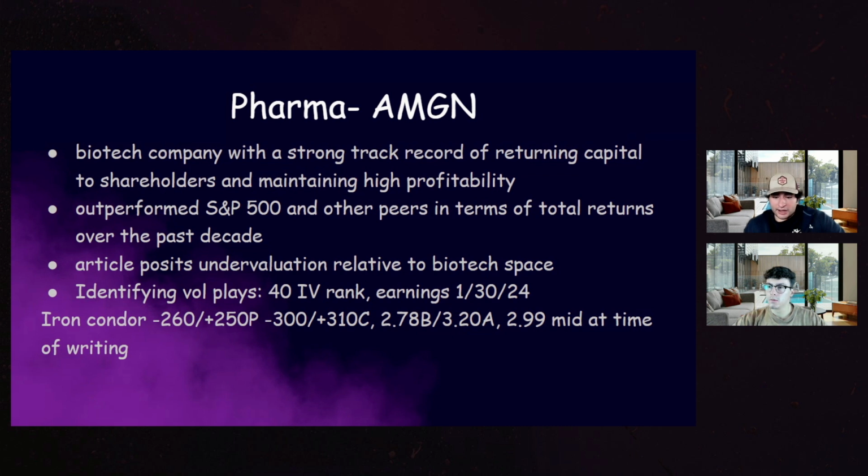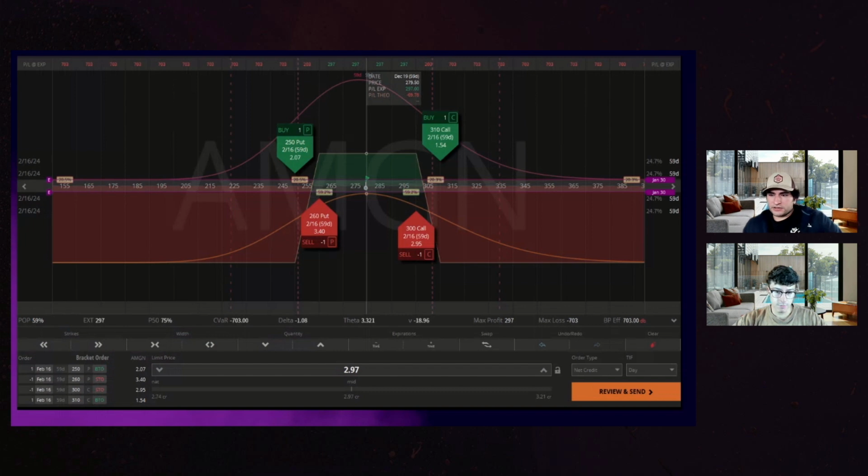I was looking at an Iron Condor, 59 days out, the minus 260 plus 250 put, minus 300 plus 310 call. And it was a 278 bid and a 320 ask with a 299 mid at the time of writing. So kind of a little bit wider bid ask spread, but you got filled at that $3 area. Very juicy, about a third of the width of the pretty good. I like that.